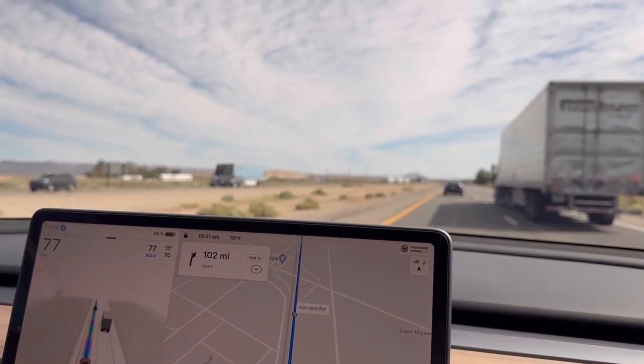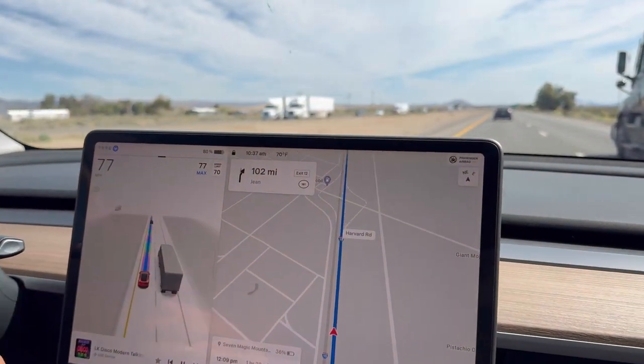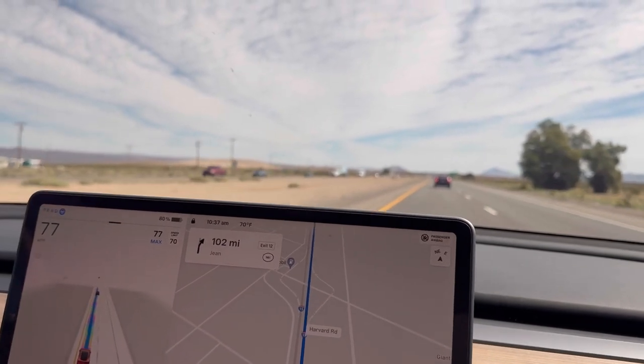So pretty neat. So far, loving it. Locally and then on the freeway and on the highway, it's been doing really, really good. No complaint at all.